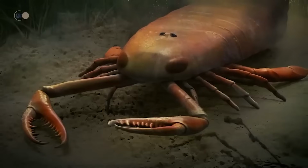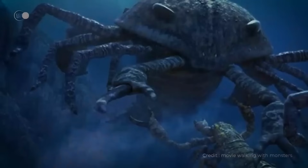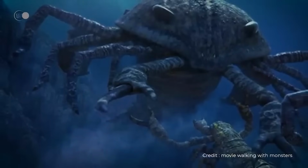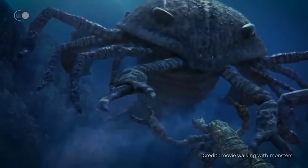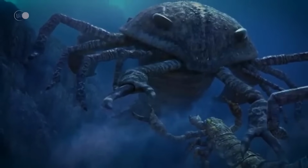Jaekelopterus rhenaniae was the giant of its family, and according to some sources it could reach a much larger size, up to 3 meters 60 or 12 feet for the most impressive.